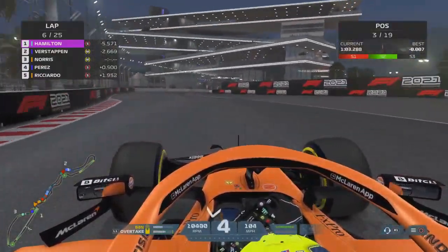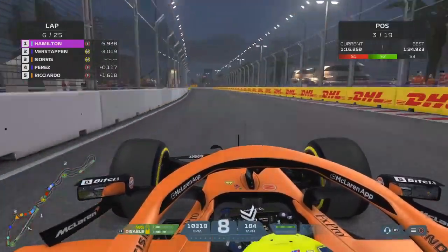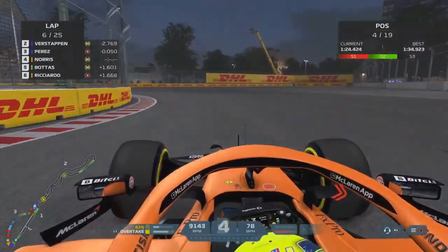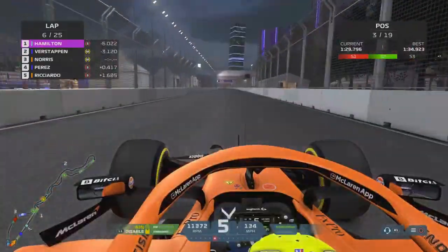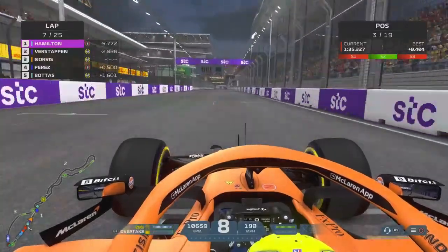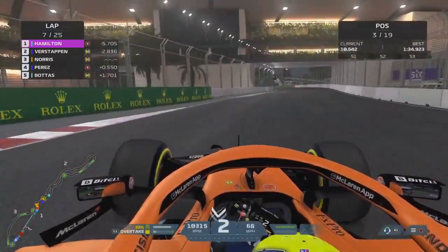And this corner, didn't quite get that right a little bit. Oh, Perez is right on my rear again. This is where he's quicker than me and tries to make a move. But I'm just so quick that I can dive on the inside right here on this corner and keep him at bay. I feel like it's gonna be like that a lot for most of these first few laps. Probably for the next 5 laps, I'm guessing.